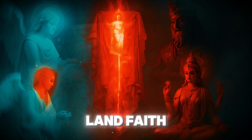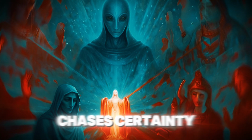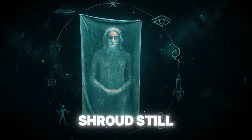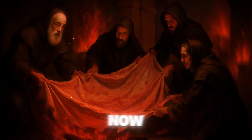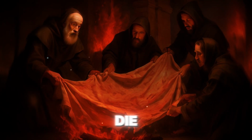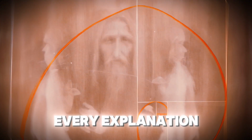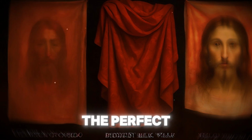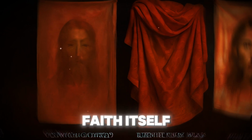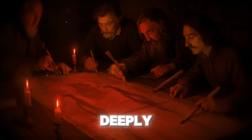So where do we land? Faith still battles skepticism, science still chases certainty, and the shroud still lies in silence, locked away in a vault. For now, because the mystery doesn't die, it mutates. Every discovery raises 2 more questions. Every explanation feels incomplete. In a way, the shroud is the perfect metaphor for faith itself, elusive, unprovable, but deeply, overwhelmingly felt.